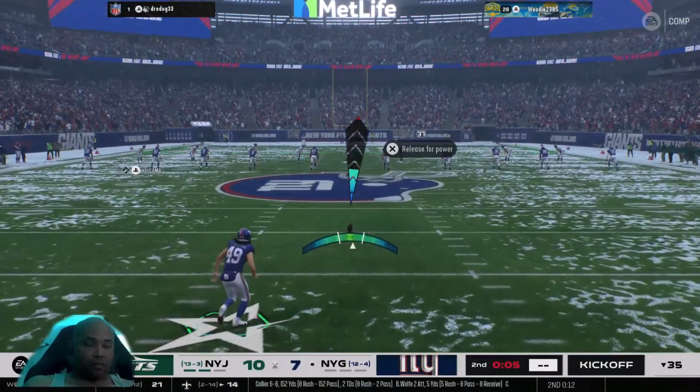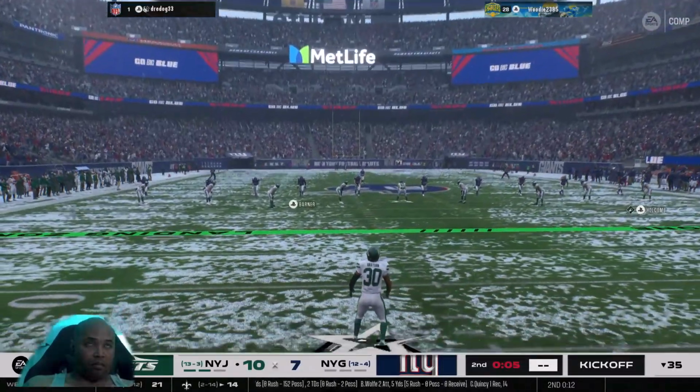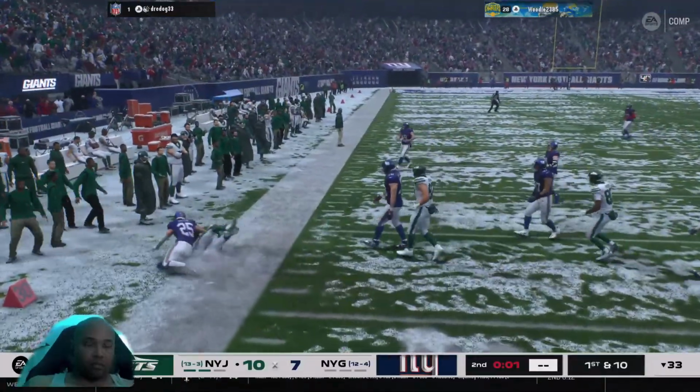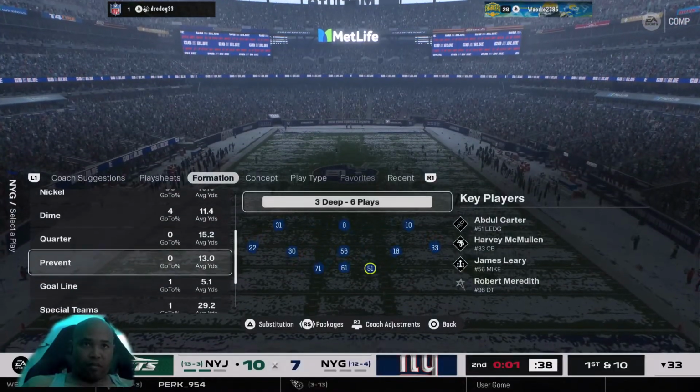Time left for maybe a return plus a play here as they send this away. Return coming from the 6. And they'll be looking at some decent field position. He's out of bounds up towards the 35.